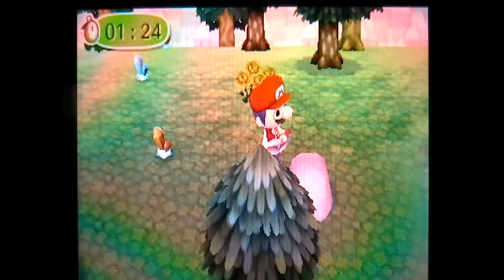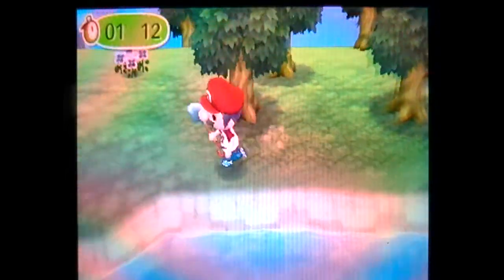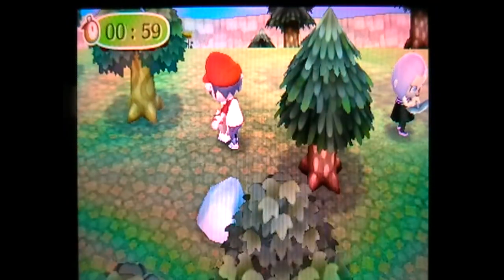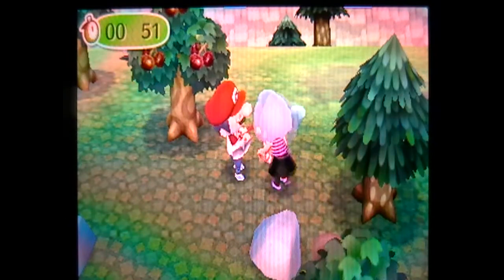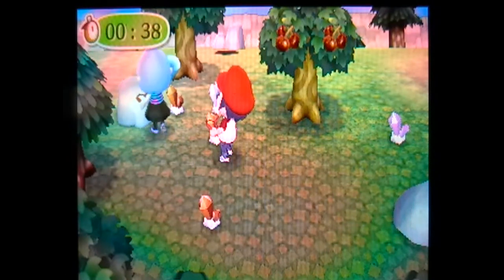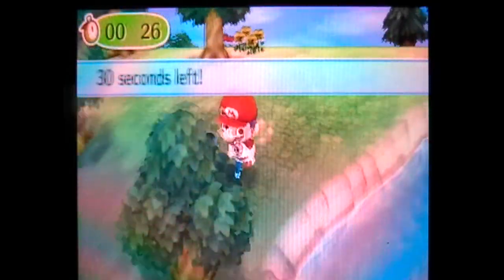Gold nugget again. Wow, there's a lot of gold nuggets. Okay, that's an emerald. Yeah, I think it's silver nugget. Oh, crap, I'm full. Here, you pick it up, for God's sakes. Okay, good. Is that an amethyst? Because we're making quartz here. Yeah, it's a ruby. I can't really tell the difference between amethysts and ruby.